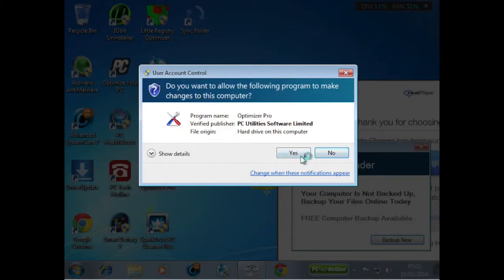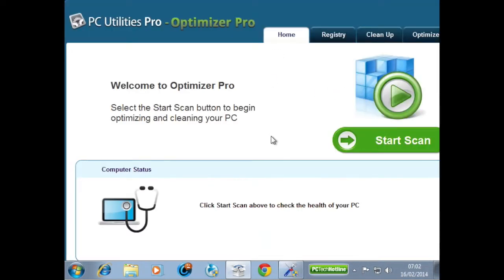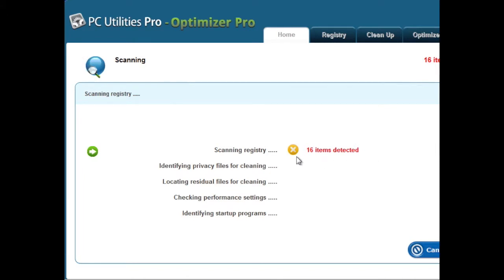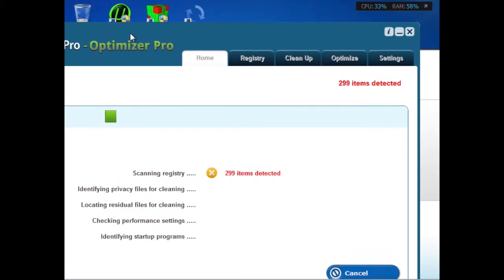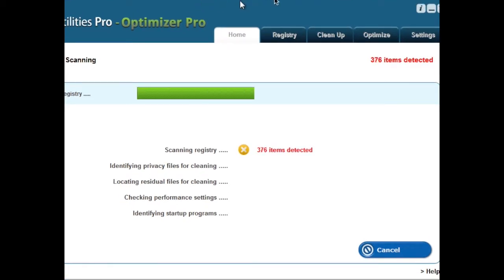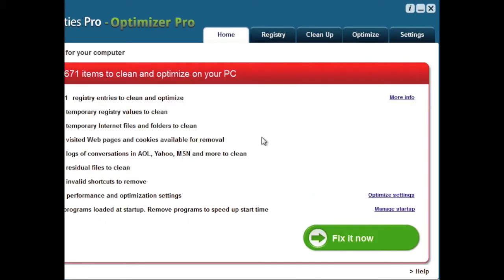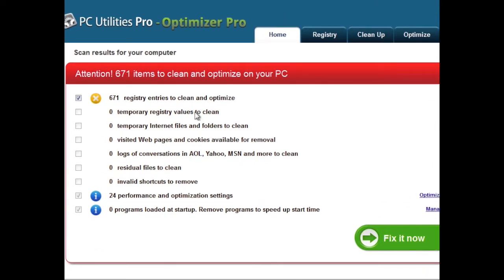My computer is not backed up apparently. That's fine. Why would I want to back up a load of malware? Sorry, adware. That's still installing. Oh, PC Utilities Pro, Optimizer Pro. Start scan. Wow, it's finding a hell of a load of problems here. I wish I could show you more, but the resolution's a bit off. 666 registry items it's found that are bad. Oh dear, this isn't good. Let's cancel the scan. Yeah, I need to sort out these. Wow, I need to sort out all these problems.